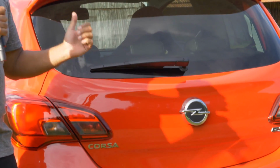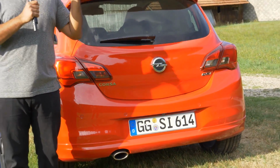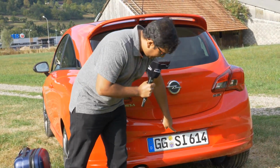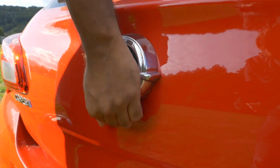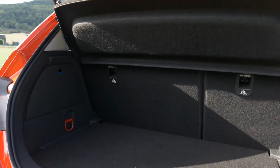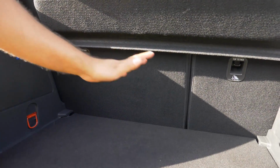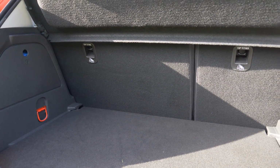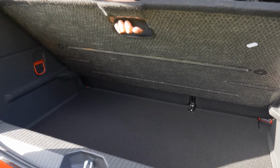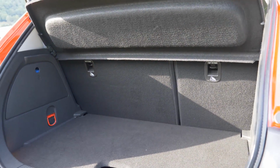The rear and the front get parking sensors. There is no camera in the front, but there is a camera in the rear, which you can get as options. Let's open the boot. The hatch opens very nicely. Not a lot of space. Yes, it's only about 280 liters, but you can expand that if you drop this false floor down. But with it up, you get a nice flat loading bay.